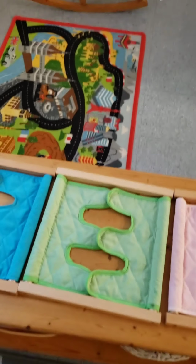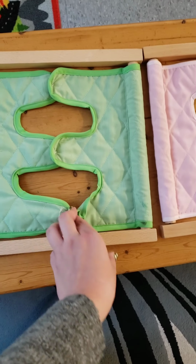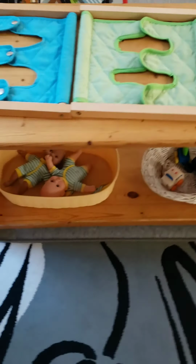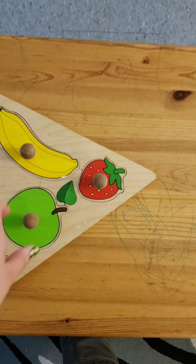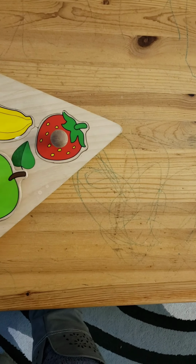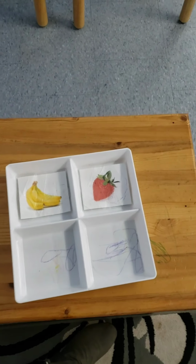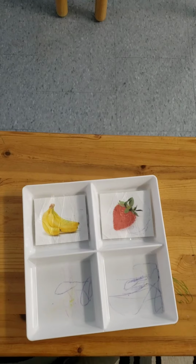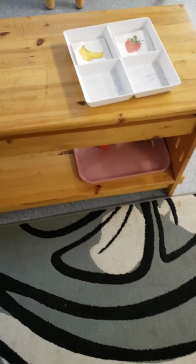You'll notice they have those dressing frames as well, a little bit simpler, better for the toddlers. And then there's baby dolls to play with, tracks to play with. Puzzles are a really good thing for students, especially these wooden puzzles with the knobs on them, getting used to manipulating that and figuring out how it fits into the piece. This is a matching lesson, so they have the plastic objects and they match them to the picture. It's a really good thing to do with toddlers.